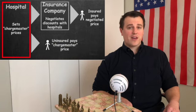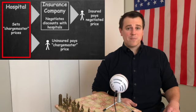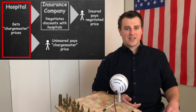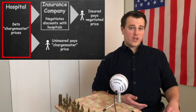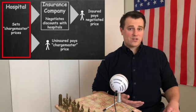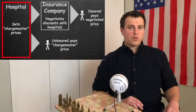But there's another bad incentive for inflating chargemaster prices too. Remember that most hospitals are nonprofits and they need to show community benefit. Well, a major way hospitals do that is by showing uncompensated healthcare costs, essentially free healthcare based off the chargemaster price. The higher that they make that chargemaster, the higher the hospital can show as community benefit when the uninsured person can't pay.